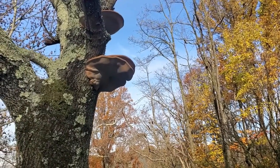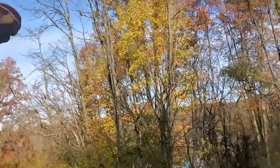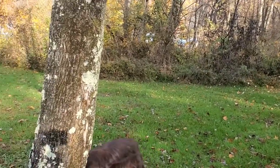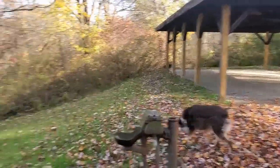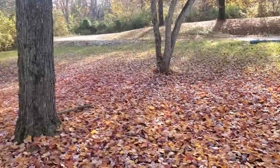Wow. That is some mushrooms. They're really cool looking. But anyways, Dozer, come. Come. No. No. Dozer, come. This way. So, I found this trail. My dog doesn't like, gotta do the turnaround thing.